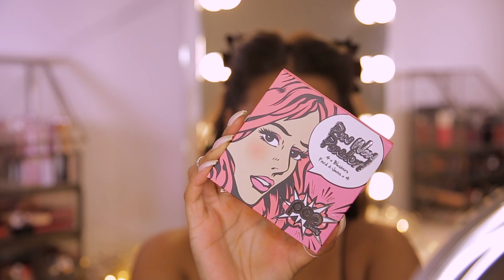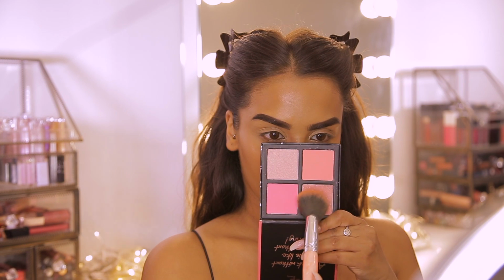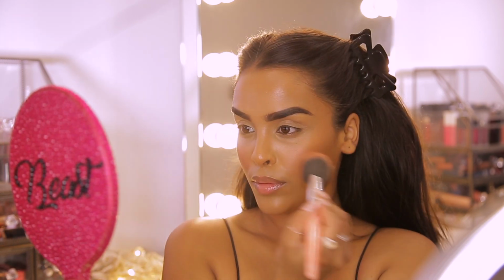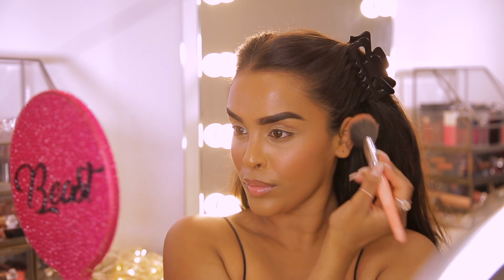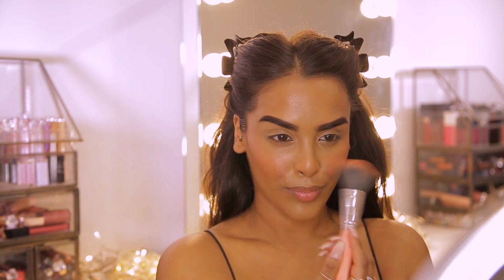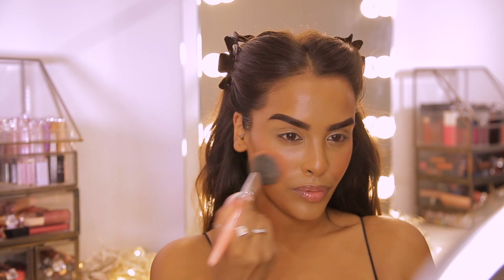Next, I'm going to move in to, I believe it's Pop Beauty, the sister brand of Pixie. I'm going to be using their blusher quad and popping on a bit of blusher. I like quite a bit of blusher, but it depends on what you like. This also helps set that bronzer, that cream bronzer in place that we put down below.